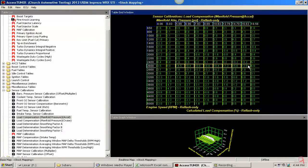At 2,600 RPM, we're adding between 12 to 18% more fuel than what the mass airflow table would demand. But at 2,400, we're only adding 3 to 10%. And by the time we get to 3,000, it's only a few percent as well. And after that, it's close to zero.